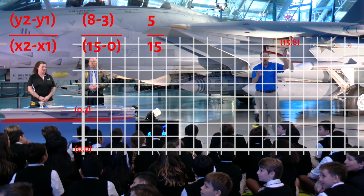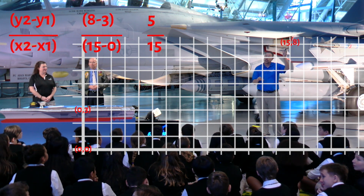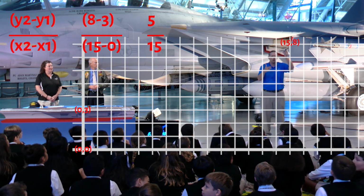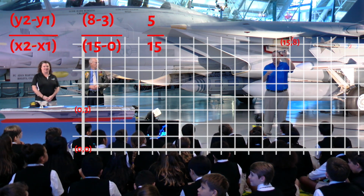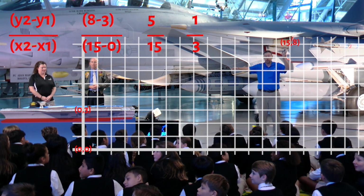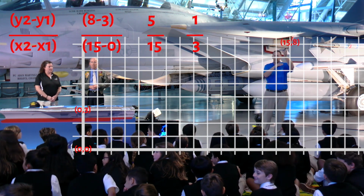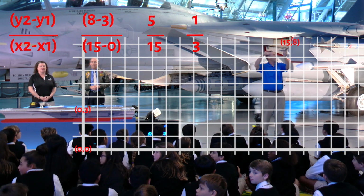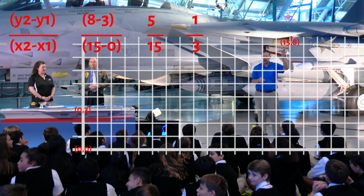Now I know all of your teachers will tell you we can't use 5 over 15 because that fraction is not simplified. So when we look at that fraction, I think, what goes into both the numerator and the denominator? 5 goes into both. So we do a little math there, and boom, we end up with 1 over 3 as our glide slope, or as our slope here. That tells us that for every 1 foot we go down, we move over 3 feet. And the really cool part is that no matter where on this slope we want to know, we can figure it out if we know the slope of that line.